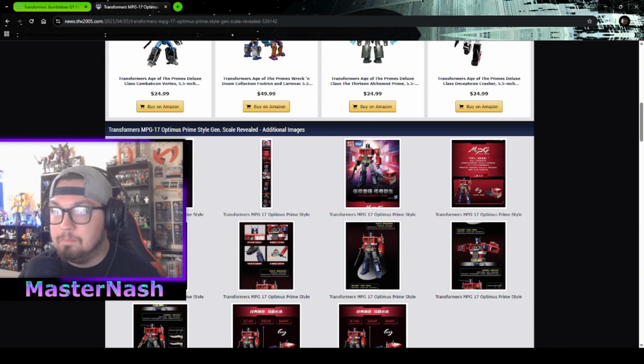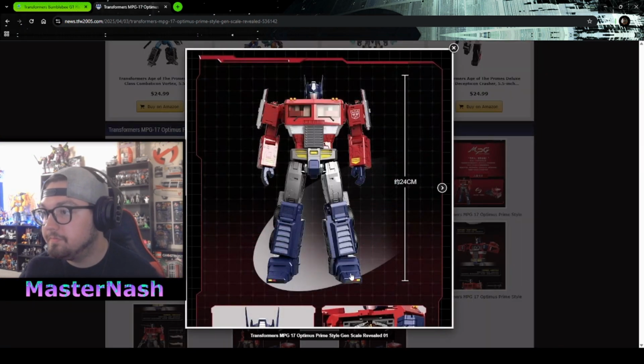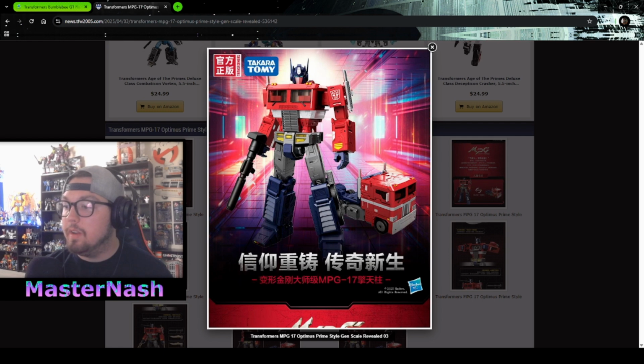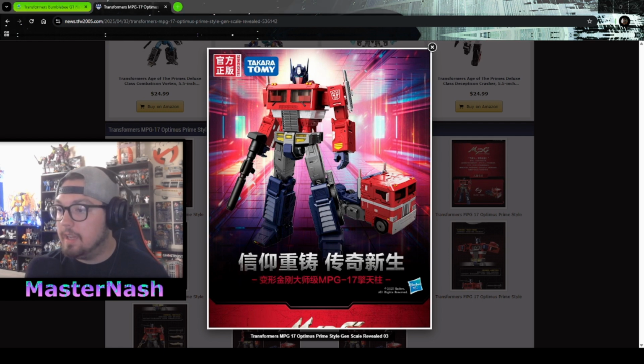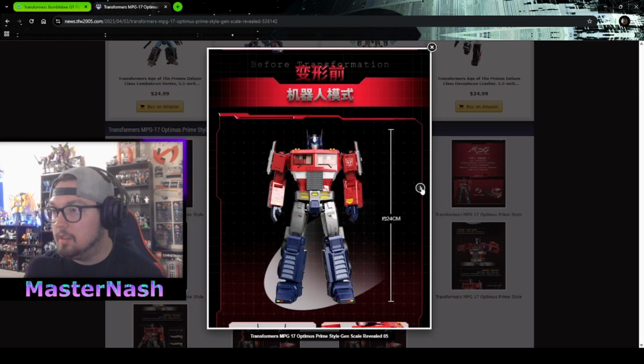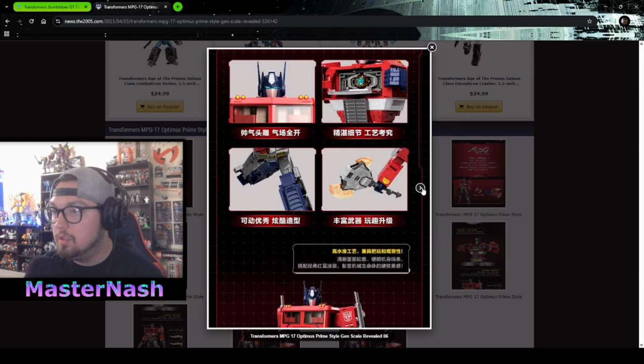Cool. It is a stylized figure. It is a stylized thing. 24 centimeters, around 9 inches tall. Correct. Yes. I don't understand what is going on with Masterpiece, right? I think it looks cool. I think this is a very cool design. I'm not going to lie and say that, oh, this design sucks. No, it looks cool. That's G1 Prime. Cool. I like the very long antennae on his helmet. I think the truck looks really cool. You can see that it will have a base for a trailer.